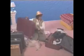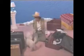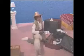Right, Muffy? That's what I'm going to need. I'm going to need another suitcase. Well, maybe I'll need 2. Oh, or even 3 suitcases. Oh, this isn't easy, Muff.